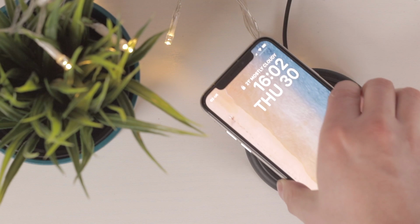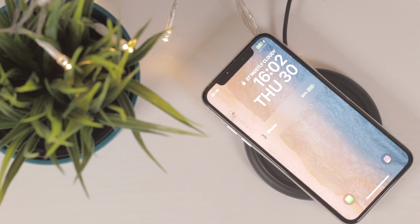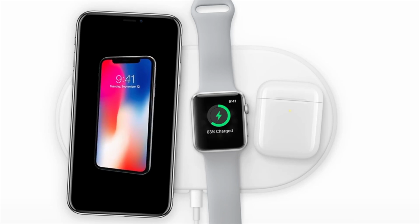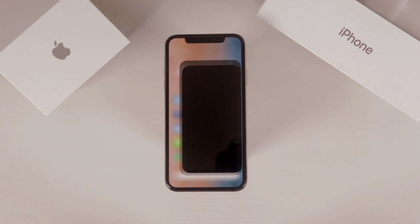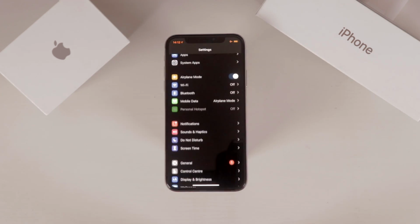Another change that I'd quite like for Apple to put in is just a small one, but the charging animation and charging sound. I know AirPower is totally dead and RIP, but the animation that came with AirPower and the charging sound that came with AirPower, that looked pretty fresh and pretty modern, and that could be implemented into iOS 13 really easily.